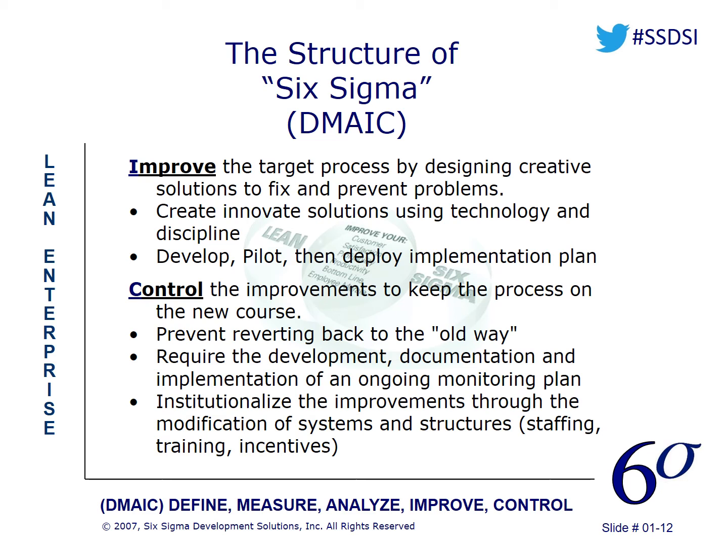And then we get to the control stage. All right, this stage is all about putting things in place to make sure that we do not revert back to the old way. If this stage is skipped, the old way will eventually be the way that you do things. We don't like to change. We don't like this word change, and a lot of us, even subconsciously over time, will go back to the old way.